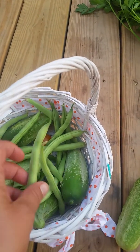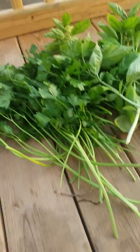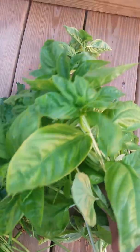Bush beans, I'm super happy with them. They're delicious. I have some cherry tomatoes. Also today, I harvested some parsley, loads of it. It was growing like weeds, like crazy, and it smells delicious. And some basil. I really like the basil. Let me take you out to my garden now and show you my daughter.